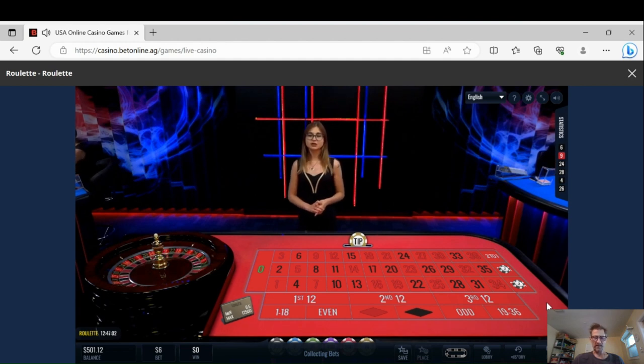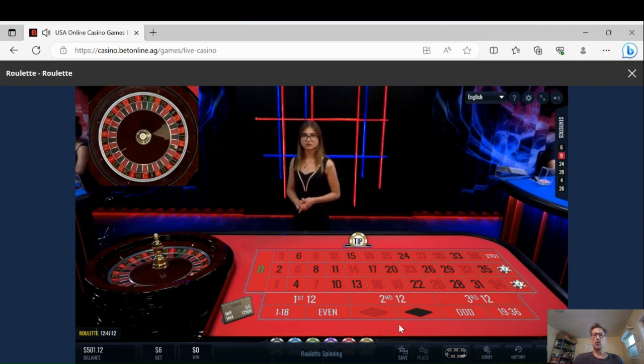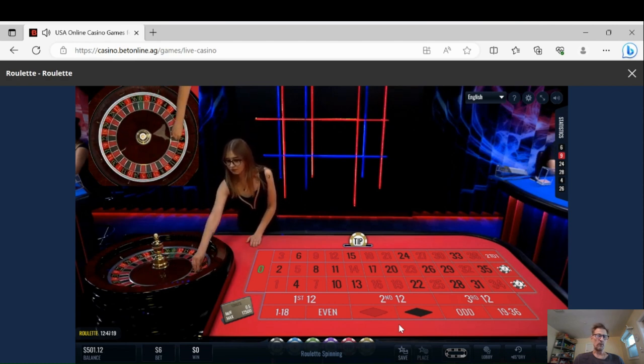Oh, damn, I missed that. 6 and 9 are both in the first dozen. I could have bet on the second and third dozen as well as the first and second column. I could have had what I call a double whammy. I love double whammies because it covers all but 5 numbers on the whole board.